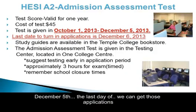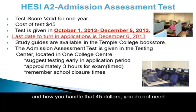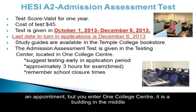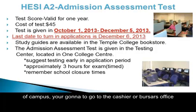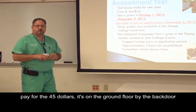The last day we can get those applications is December 6th, and that is by 5 p.m. at the latest. The test does cost $45. And how you handle that $45, you do not need an appointment, but you enter One College Center. It is a building in the middle of campus. You're going to go into the cashier or bursar's office, pay for the $45. It's on the ground floor by the back doors.